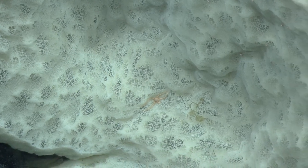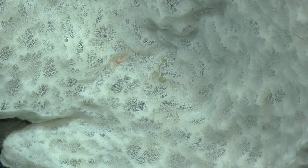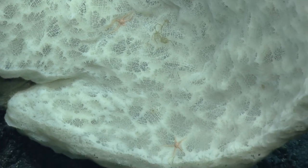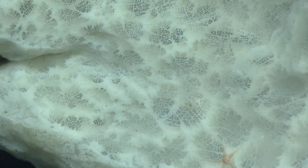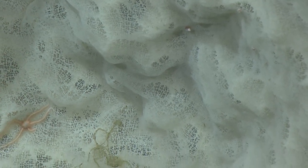Yeah, and you can see the brittle stars, the ophiuroids, that are on these, and they're so small, impossibly small organisms that live within such a large specimen of a sponge. Yeah, and sometimes you can actually see them living inside of these voids in the sponge. They're pretty much there their entire life cycle, right? Some of them can be, yeah.